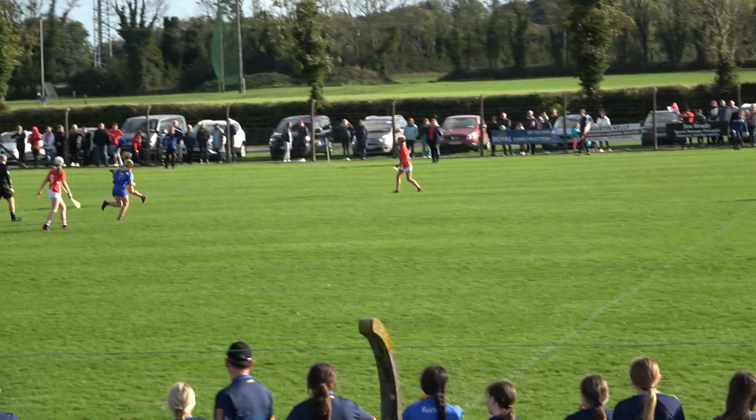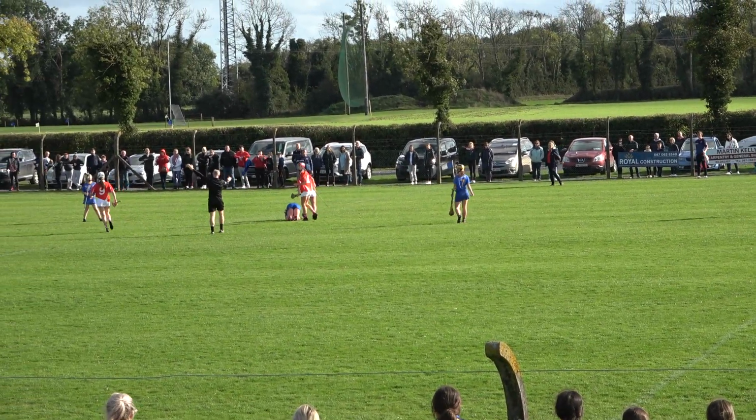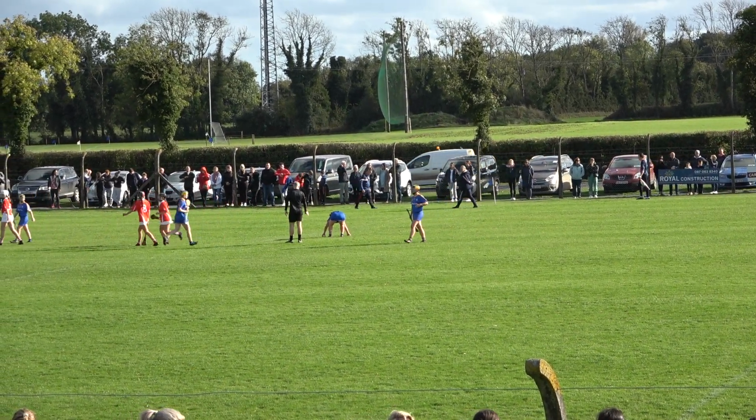Nice strike into the wind down the middle there towards Stacey, but it only finds Molly Coulter. Molly with ball. Fouled by Orla Slattery. Definitely fouled. Laura Kelly will come out and take this one. They might lob it in.